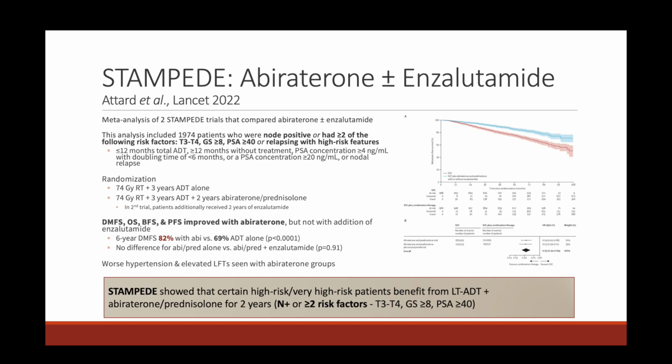So the 6 years distant metastasis-free survival was 82% with abiraterone versus 69% with ADT alone. But they did not see any significant differences for the abiraterone and prednisolone versus abiraterone, prednisolone plus enzalutamide. In terms of toxicities, the patients that received abiraterone did have worse rates of hypertension as well as elevated LFTs. So those are the main toxicities that we think about with adding abiraterone.